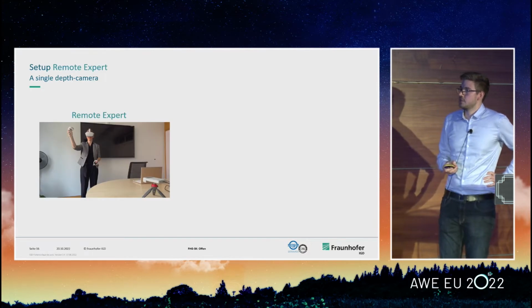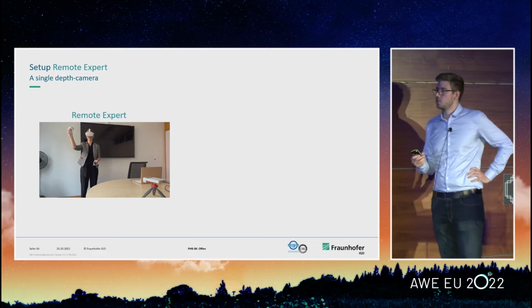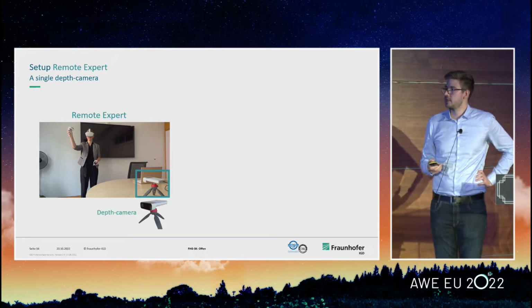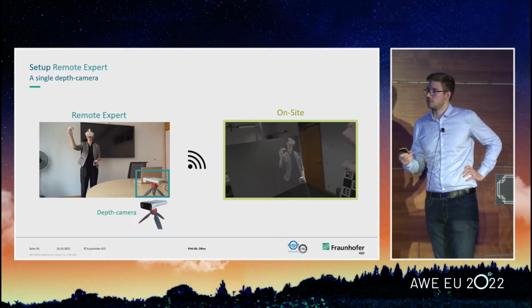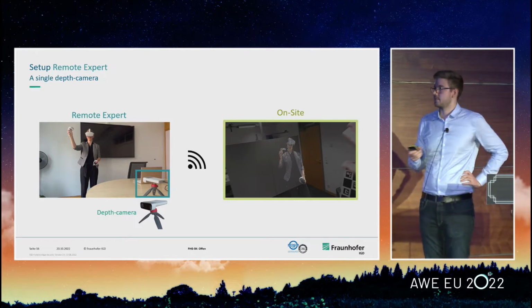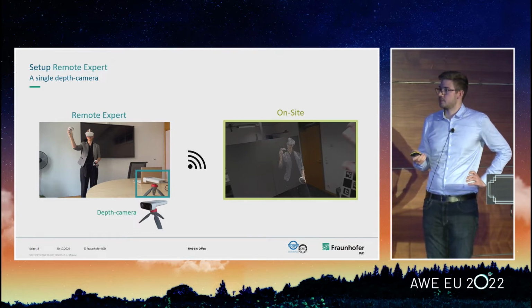So first of all, we're starting with the remote expert. This is a rather easy one. So basically, you just put a depth camera in front of the remote expert, and then the remote expert is streamed to the on-site user, so he is able to see the remote expert in his AR headset. In this case, Sarah is streamed as a point cloud.